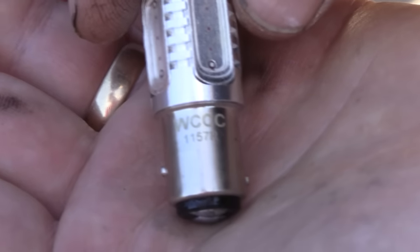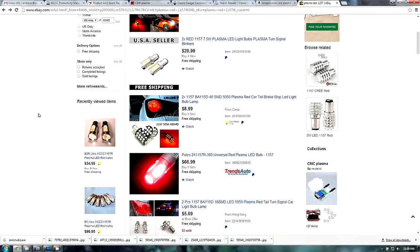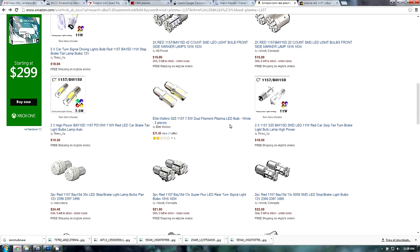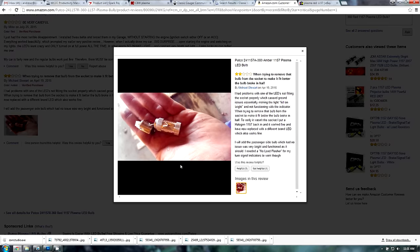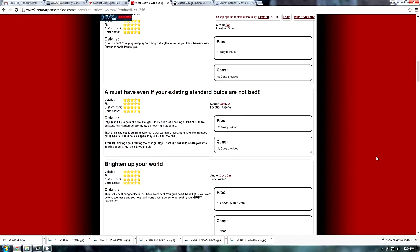Keep in mind as you surf the internet, you're going to come up with a lot of listings of this bulb. They are not the same. Read the reviews on Amazon, eBay, and elsewhere, and you'll find people are very unhappy with many of the bulbs offered out there today. Then look at the many reviews on our website. These are astoundingly bright.